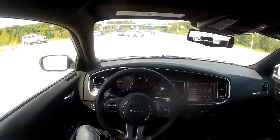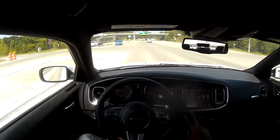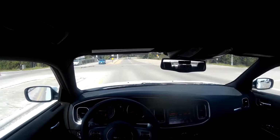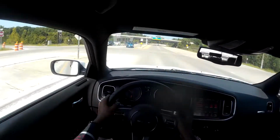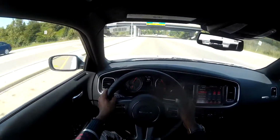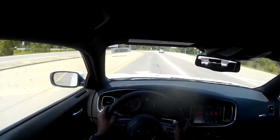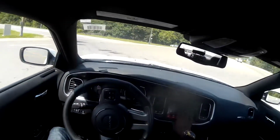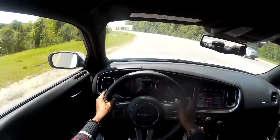Now, since we're at a red light, I'm going to do what I was doing before with traction control off and the sport mode off. We're going to floor this thing and see what it does outside of being in sport mode. Then when we get up to this other light, we are definitely going to put it back in sport mode. But yeah, it dumbs things down, but it doesn't dumb it down to the point where it drives like a Cadillac, you know?